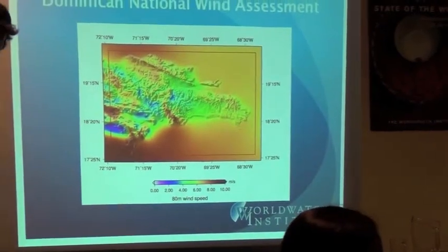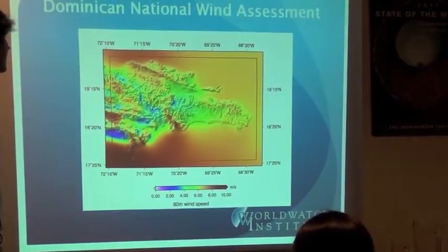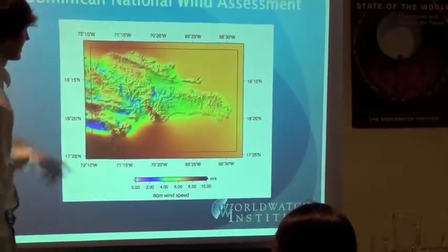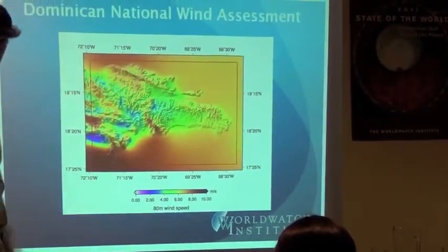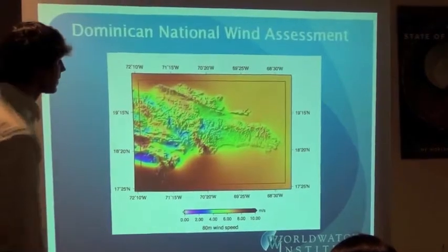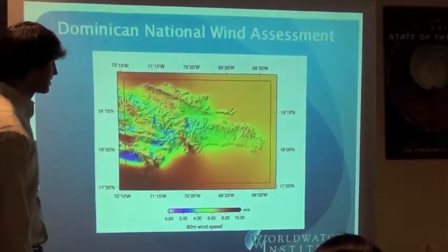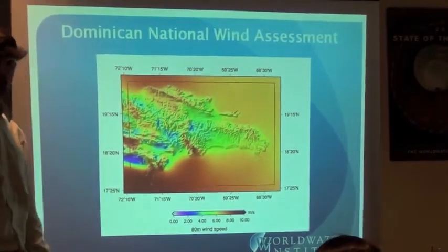Whereabouts on that are the capital cities? Are they close to the wind areas? So Santo Domingo is down around here. Santiago, which is the second largest city, is up here towards the north. But yeah, a lot of the population is sort of concentrated in this area right here. And conveniently, there is some pretty strong potential there.